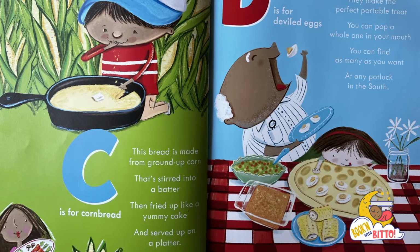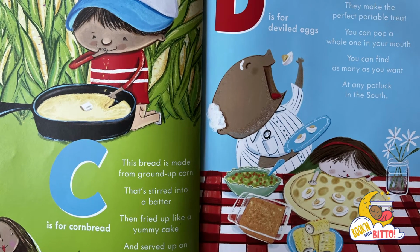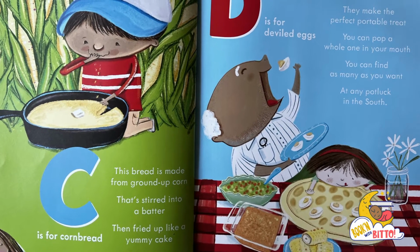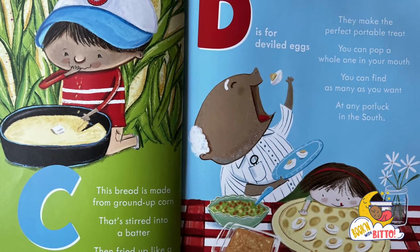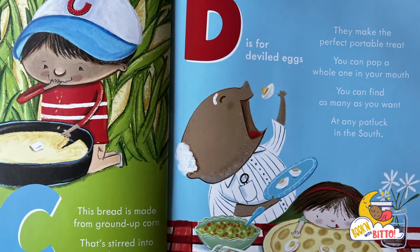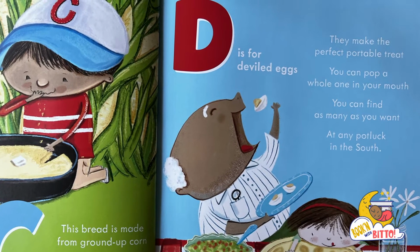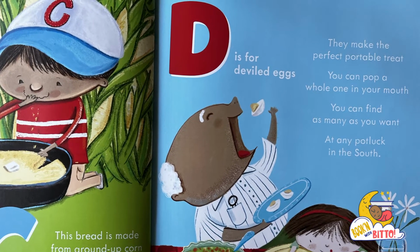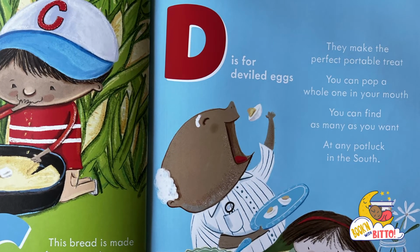C is for cornbread. This bread is made from ground up corn that's stirred into a batter, then fried up like a yummy cake and served up on a platter. D is for deviled eggs. They make the perfect portable treat. You can pop a whole one in your mouth. You can find as many as you want at any potluck in the South.